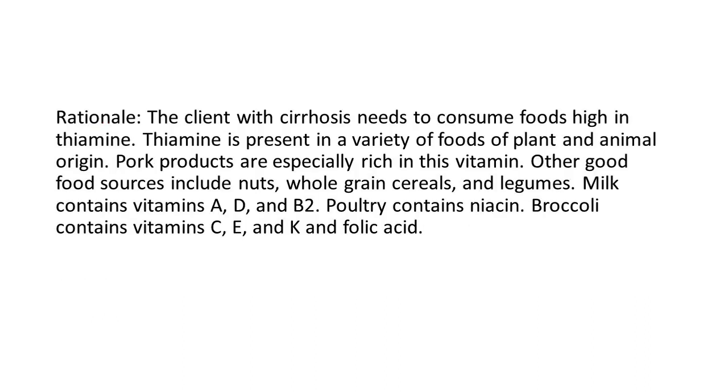Pork. Rationale: the client with cirrhosis needs to consume foods high in thiamine. Thiamine is present in a variety of foods of plant and animal origin. Pork products are especially rich in this vitamin. Other good food sources include nuts, whole grain cereals, and legumes. Milk contains vitamins A, D, and B2. Poultry contains niacin. Broccoli contains vitamin C, E, and K and folic acid.